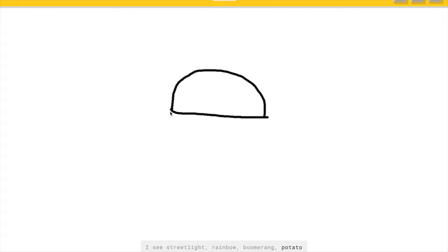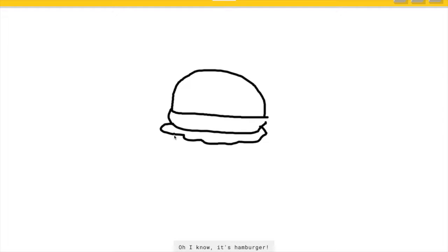A hamburger. Alright, so I see street light, or rainbow, or boomerang, or potato. I see pillow, or helmet, or watermelon, or hat. I see piano. Oh, I know, it's hamburger. Yay!